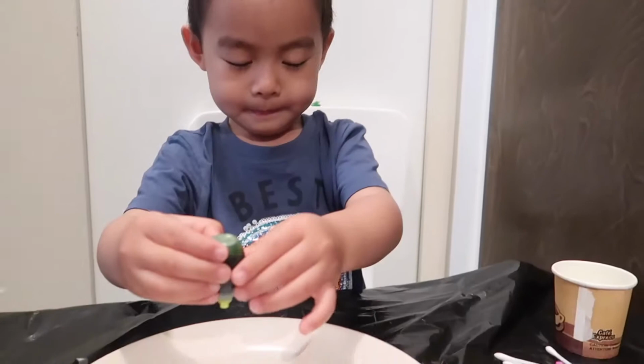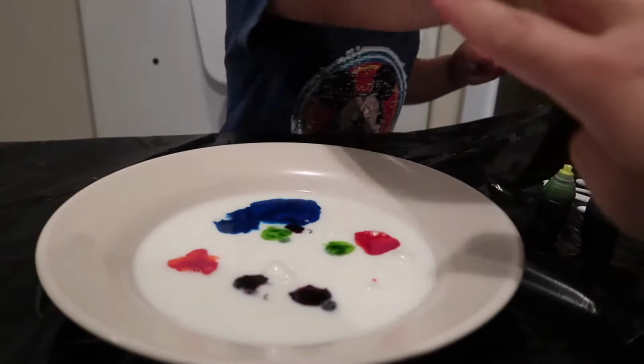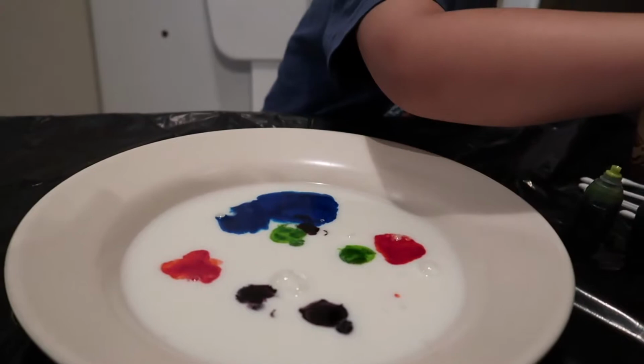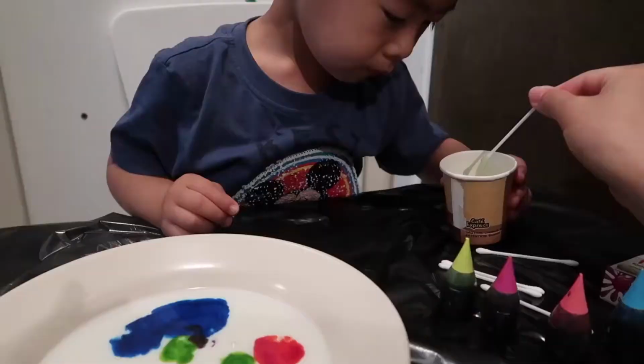So we're gonna squeeze some food coloring on the milk. You will put the milk on the plate or pan, whatever you have. I'm gonna put 2 drops of the food coloring. And then you will use this one, Brandon, cotton bud. Dip it into the dish soap. Oh, are you closing the cap? Thank you for helping mommy. Do this. And then swirl.